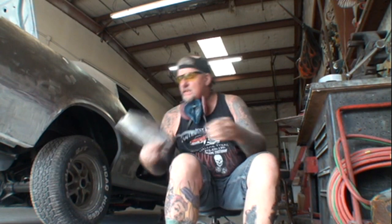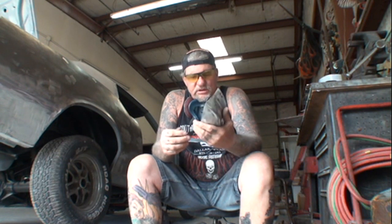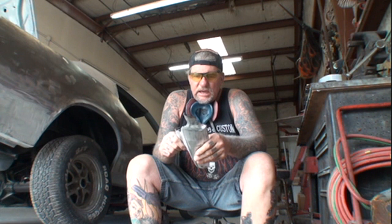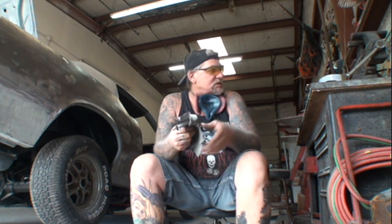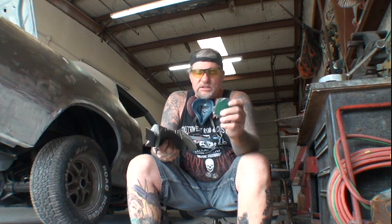What we got is, these are our taillight fender extensions right here. And when they restored this car, they did not strip those down to bare metal, and it had 3 or 4 coats of paint on it. So what I was doing is I was taking a very dull grinding disc that was very used and abused, and I was stripping the paint off that way.